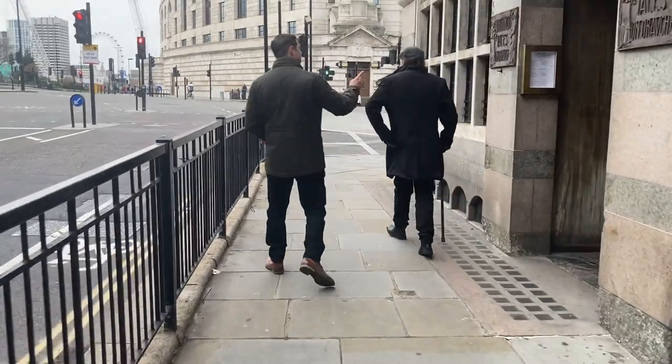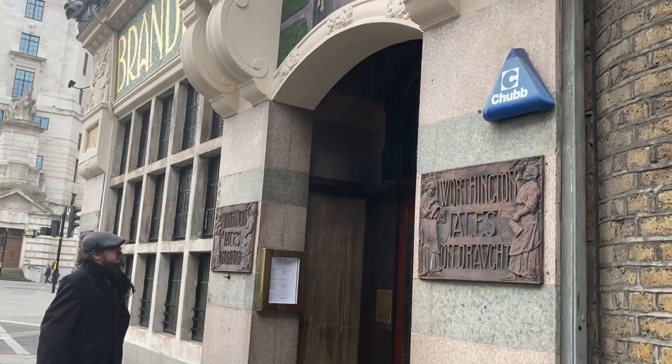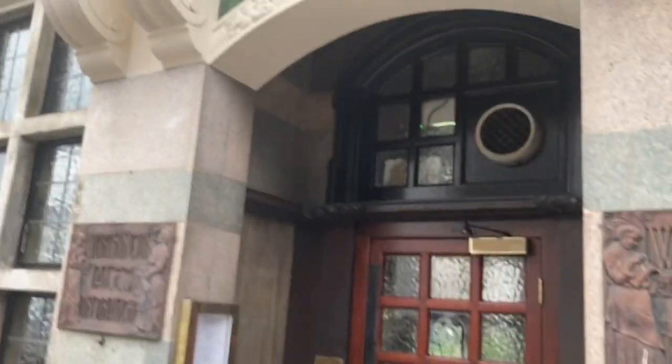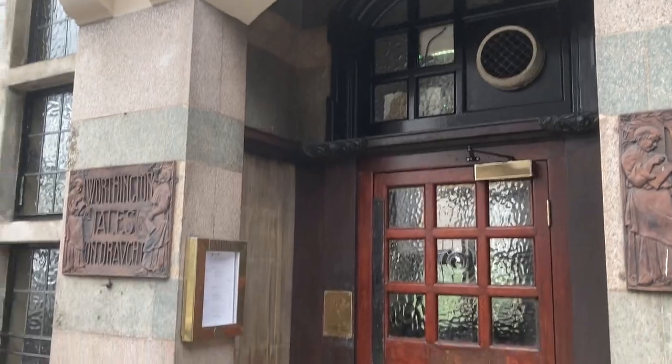And this is our pub, look. Come here, look. Very old and awesome. It is. See all the tiling? It's like a mosaic. Yeah. A mosaic style tiling here. Guy is holding a foray.